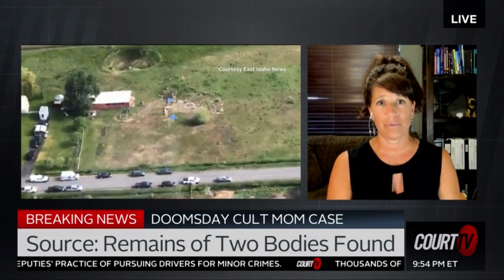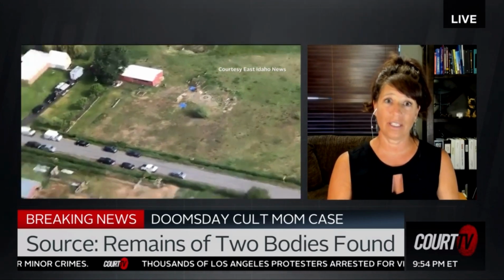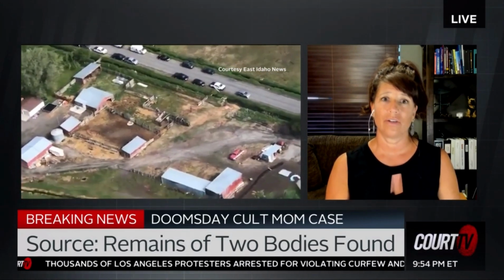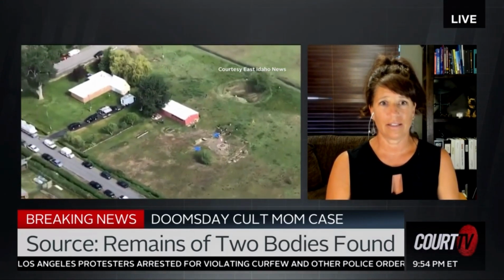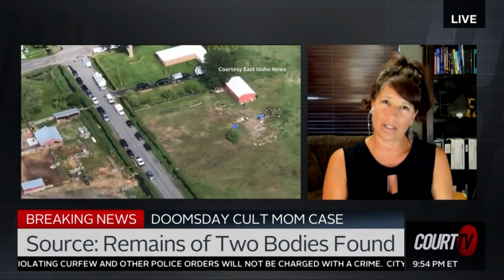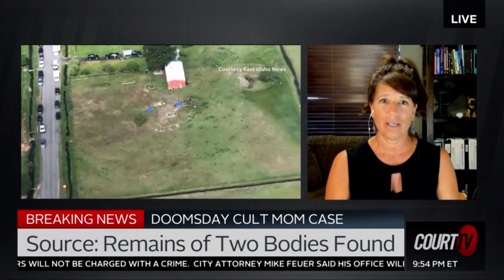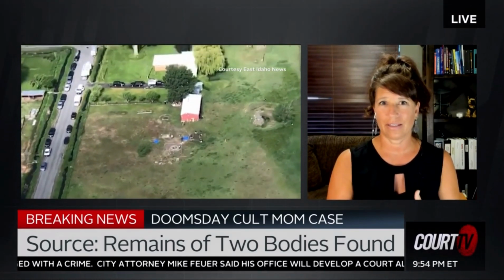There is certainly a potential of finding toxins or poisons in the bodies still, even if they're very decomposed. There are several ways that you can do that. And you can look at bones and the damage to the body to see if there was blunt force trauma, that sort of thing, or if there was damage in areas that would indicate suffocation.